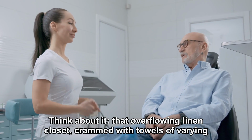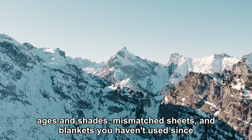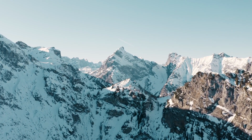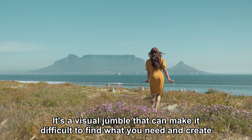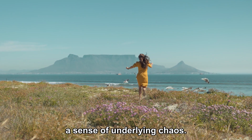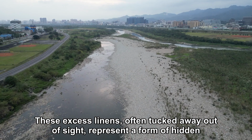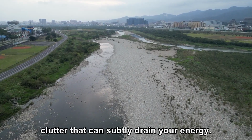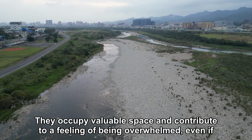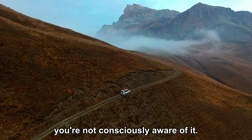Think about it. That overflowing linen closet crammed with towels of varying ages and shades, mismatched sheets, and blankets you haven't used since who knows when. It's a visual jumble that can make it difficult to find what you need and create a sense of underlying chaos. These excess linens, often tucked away out of sight, represent a form of hidden clutter that can subtly drain your energy. They occupy valuable space and contribute to a feeling of being overwhelmed, even if you're not consciously aware of it.